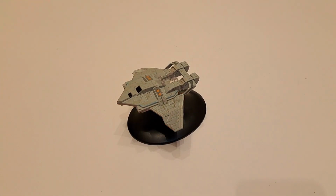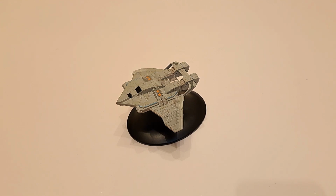So there she is. Yeah, it's cool. I think if you would have got the Maquis Raider, that is more impressive. There's more structure and it's just bigger and more interesting basically. But it's not a bad little ship. Not a bad little ship for what I was paying for it.